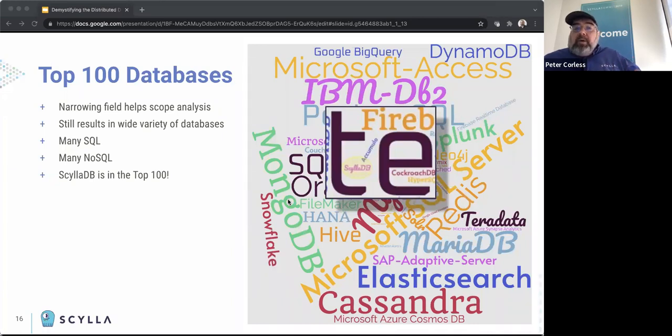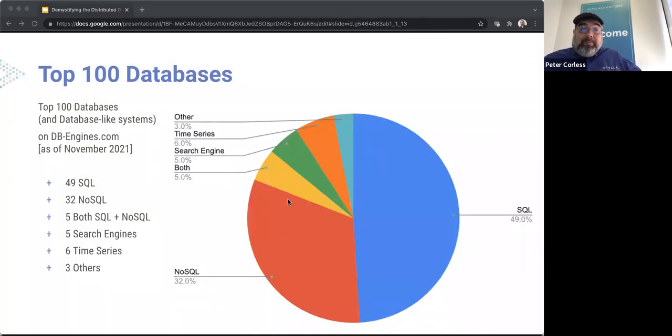So we have a bit of work ahead of us, but I'm glad to say that on July 4th of this year, 2021, we at ScyllaDB celebrated by getting into the dbengines.com top 100 for the first time. We continue to rise, and as of yesterday, we were ranked 86 on the list. Nice, thank you.